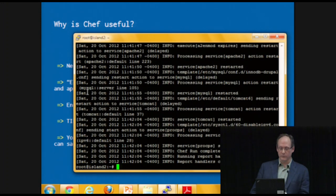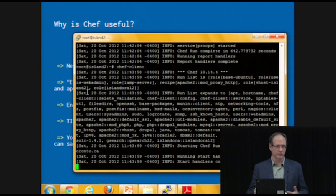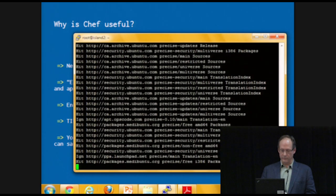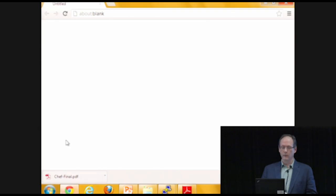Let's see, okay, so the demo is done, Chef client completed. It took 642 seconds, so we were 20 seconds fast. So it's run once. I'll run it again, and it will actually do nothing this time except check everything it has to do and confirm that there's nothing that needs to happen. But while that's running, we should now, if I open a web browser, have available an Islandora server.